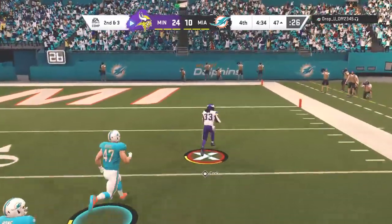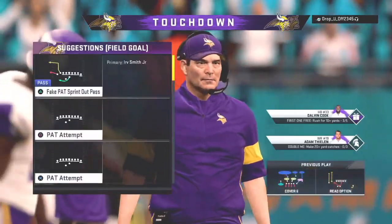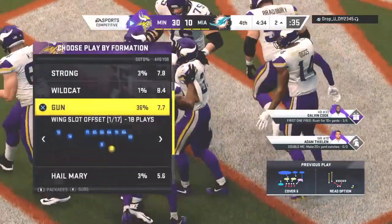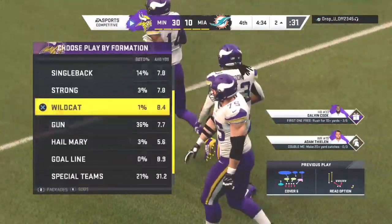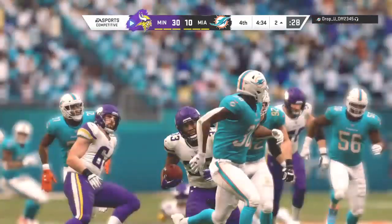Oh, shit. Touchdown. Cleveland Browns. First Energy Stadium in this bitch.